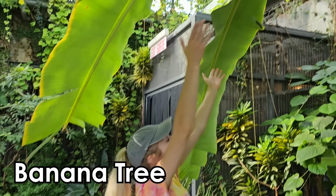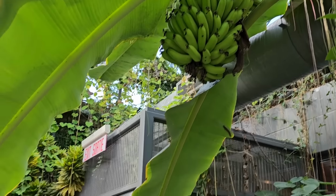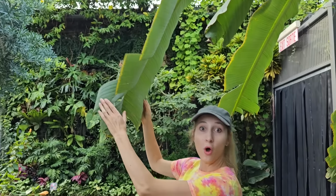Cool. There's lots of cool tropical plants in here, plants that like really hot temperatures, including a banana tree. Look at the bananas growing up there. And look at the banana tree's huge leaves. Look how big these leaves are. Whoa! Thanks for coming to the butterfly gardens with me. It was really cool seeing all these butterflies flying around.